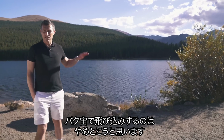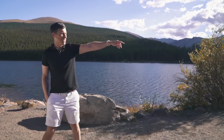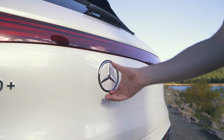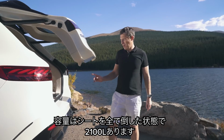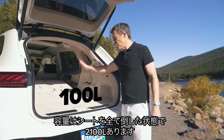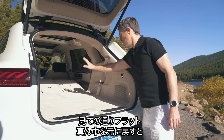I thought I'd stop off at this beautiful backdrop. We've got a lake, the Rocky Mountains in the background. It says there's no boating, but we're going to talk about booting and the capacity of this car's boot. So with all the seats folded down, there's 2,100 litres of space, and as you can see, you have a pretty much continuously flat floor.